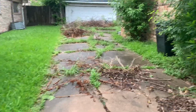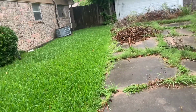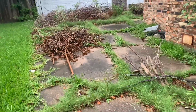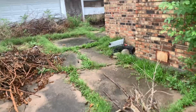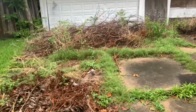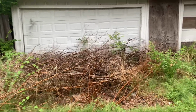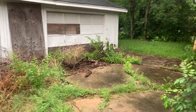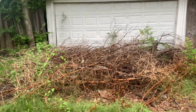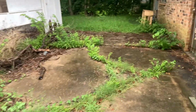Now this is the driveway on this property, so always be careful. Note to self, come prepared. Wear some boots or tennis shoes, just in case you step on something like a nail or whatever. So this is a 2-car garage property. And what I'm looking at, as you can tell, is all this debris. So they've definitely been abandoned for a while.